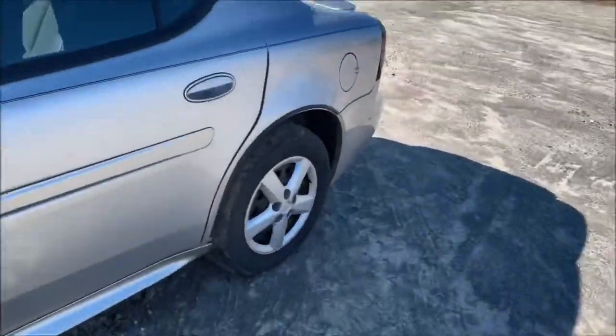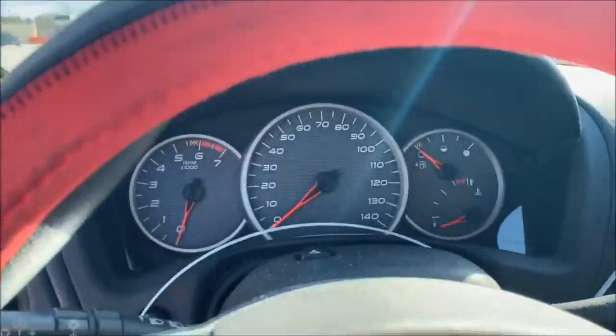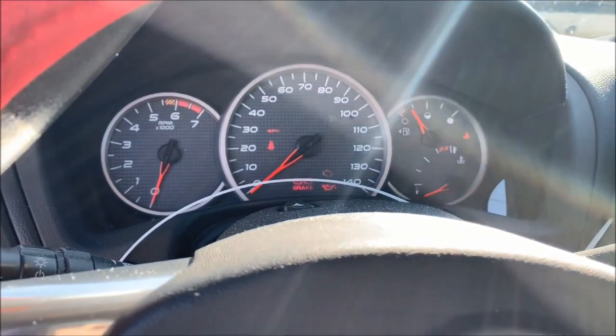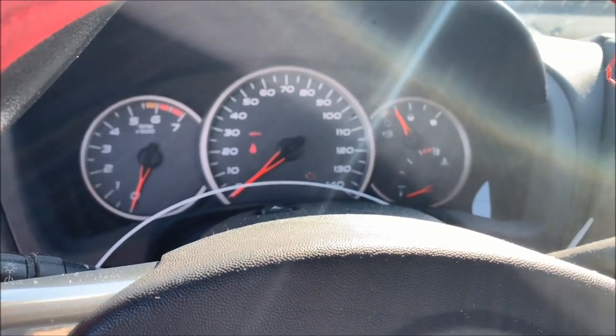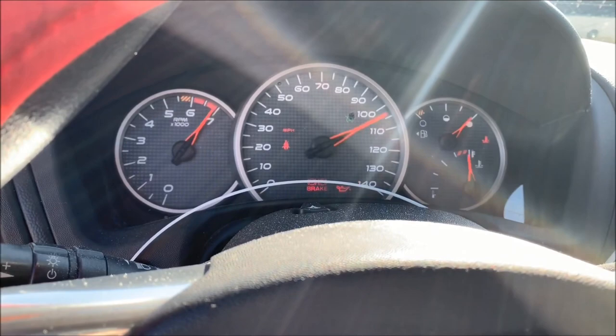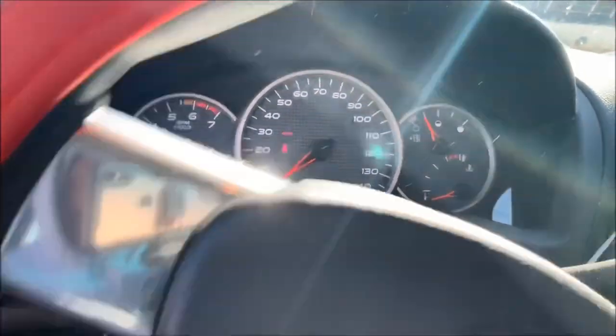License plate on already, so first initial crank, y'all. Here we go. Got a little gas, huh? We probably got to get some gas. Now we might be able to make it home on that. And it cranked right up, Hustle Nation. Y'all see it, man. So we're ready to get on the road already, man.